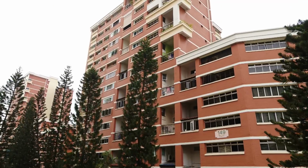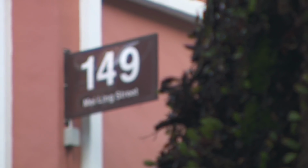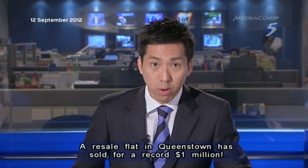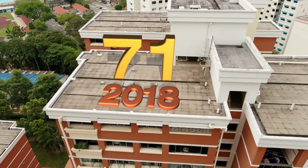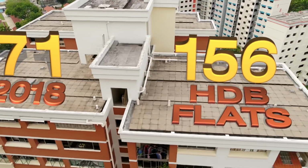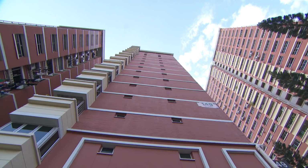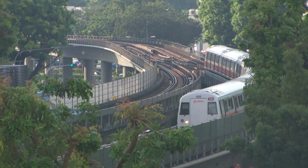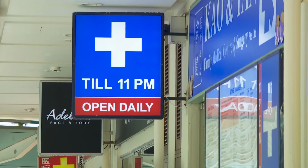In 2012, the very first million-dollar public flat was sold at Block 149 Mei Ling Street. A resale flat in Queenstown has sold for a record $1 million. Last year alone, a record 71 units were sold, making it a total of 156 flats which have crossed the million-dollar mark by 2018. Almost all were located in mature estates and close to the city centre with comprehensive amenities.